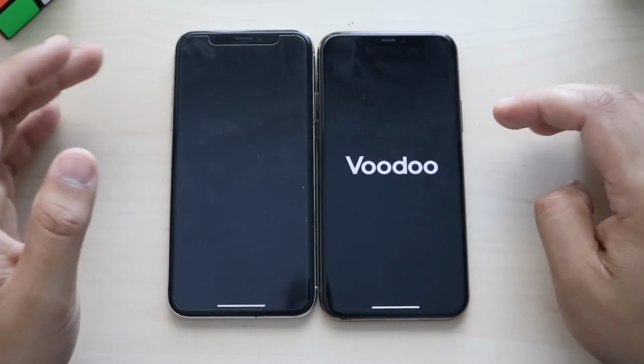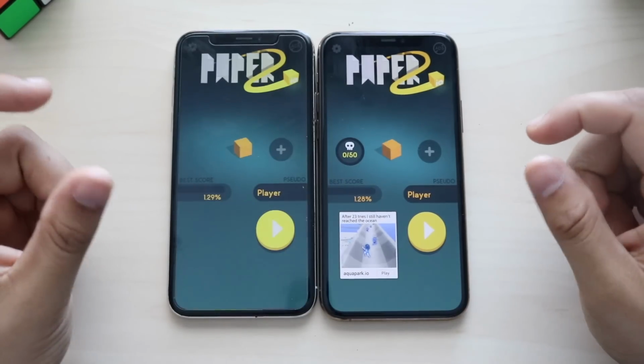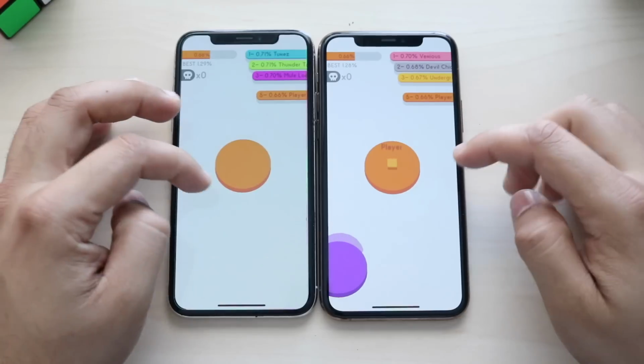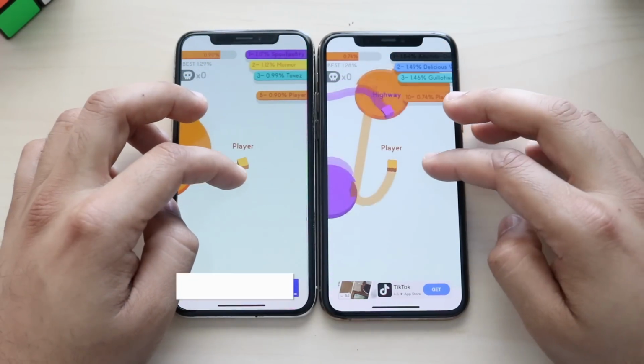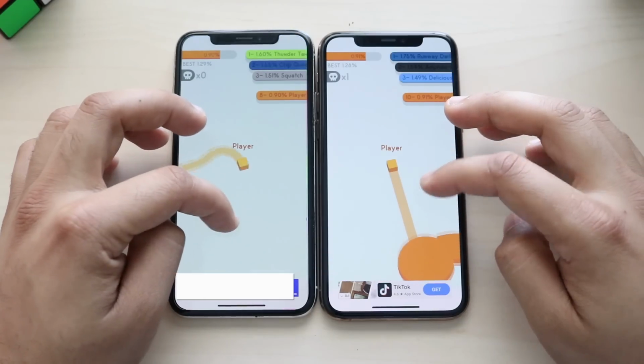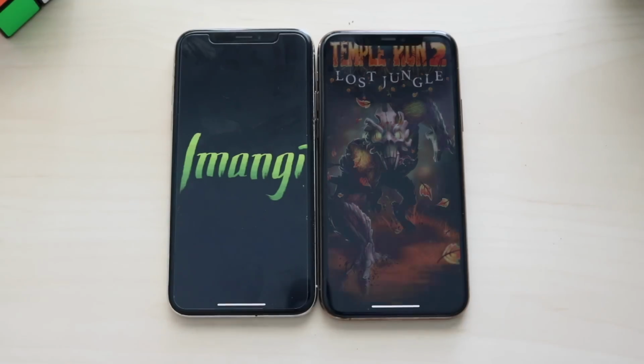And that's the thing I've been noticing, even with the 10s versus the iPhone 11 Pro. Very minimal difference, I would say. I didn't really see that big of a change, which is kind of sad because I wanted to see a bigger change, because you're spending that much more money. You should be expecting to get a better phone, but whatever. Temple Run 2, 3, 2, 1.